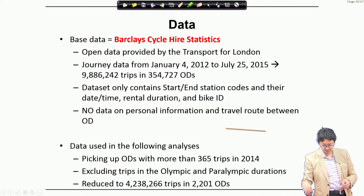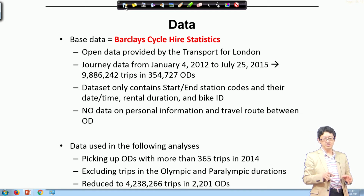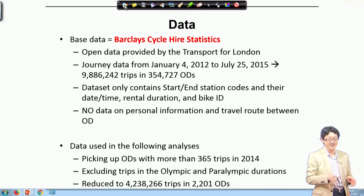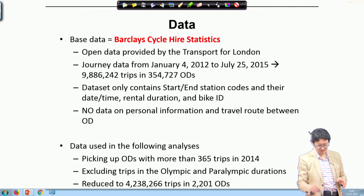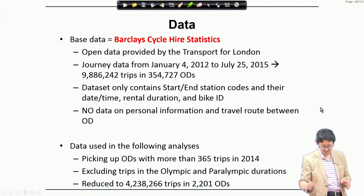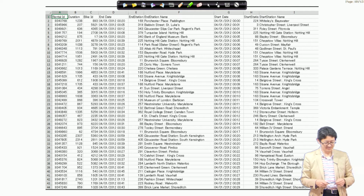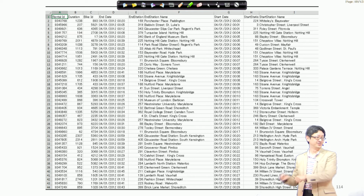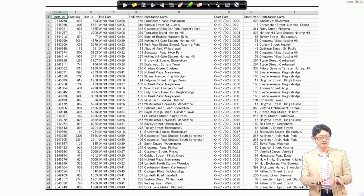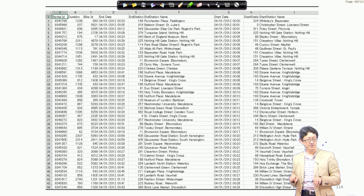But the current company, Santander, never provides us data, while Barclays kindly provided us the user data, like this. So from where to where, and when they borrow and when they return. But of course, these bicycles are not equipped with GPS, so it's very difficult to understand the location during the use.